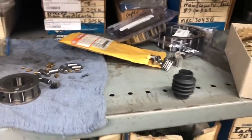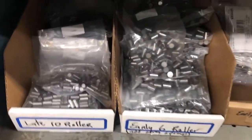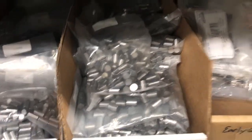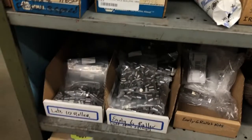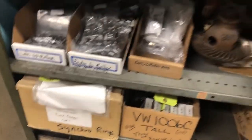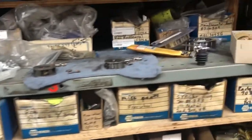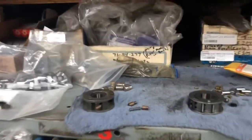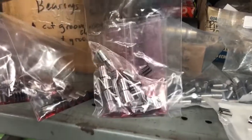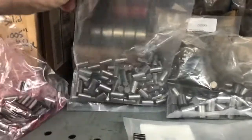We do that when we fix the automatics. We put in new components. So what I've done, I've made 2,500 rollers for the late 10 and 2,500 for the early 6. So I've got about 5 lifetime supplies worth of parts here. I've got over 1,000 synchro rings, made all kinds of parts for these silly rascals. So what I'm doing, I'm making a kit now. That's a kit we're putting out for the 6 roller, and there's the 10 roller.